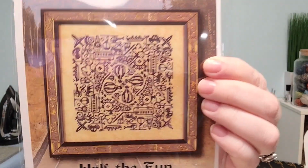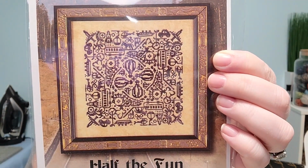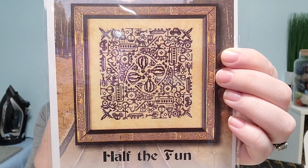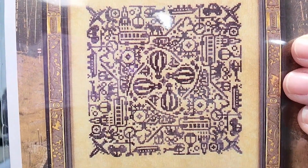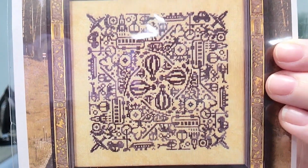Super cute. And finally, the pattern. So no fabric in this box. But the pattern is from Ink Circles, and it's called Half the Fun. So it's a decent size. It's 115 by 115. If you use 32 count, it makes it 7 1/4 by 7 1/4. And it's all travel based. There's like buses and planes and cars. Cute. Very cute. That is the on-the-go stitching box.